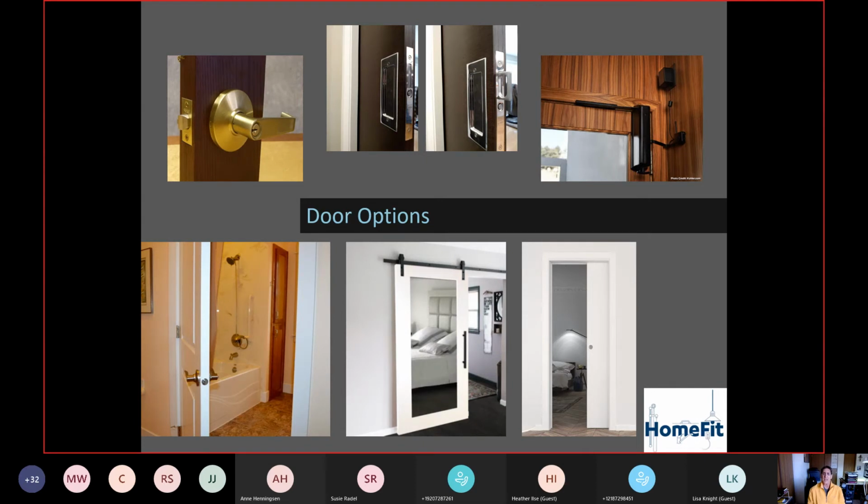If you are considering doing an addition to your home to create main level living, and you're a fan of pocket doors, instead of always having to open and close the door, pocket doors are another nice solution, as they can slide in and out of the way.